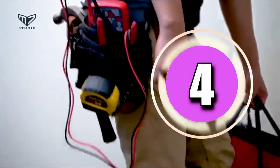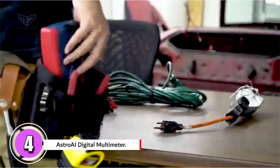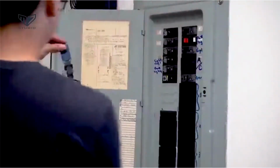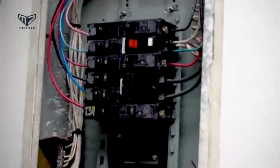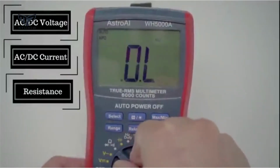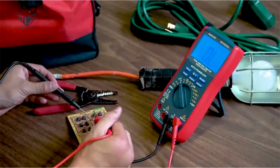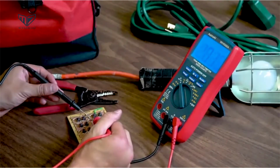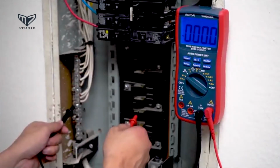Now moving to number 4. Astro AI Digital Multimeter. The Astro AI earns its spot as our all-around favorite multimeter. Compared to other premium products, this model combines an impressive set of both AC and DC measurement capabilities in a convenient and affordable package. This meter has plenty of additional functionality, allowing you to check components like transistors, diodes, resistors, and capacitors, as well as measure temperatures using the thermocouple.